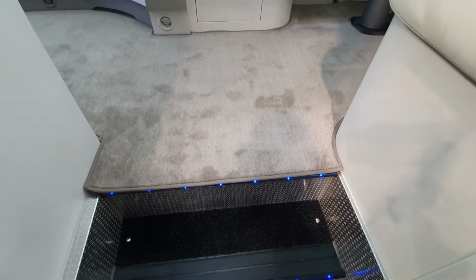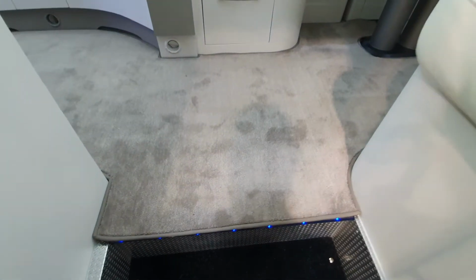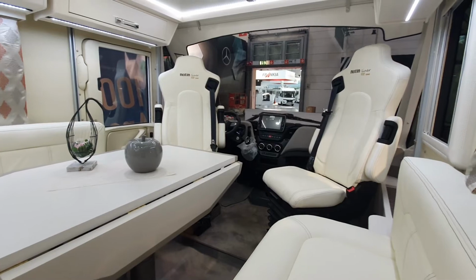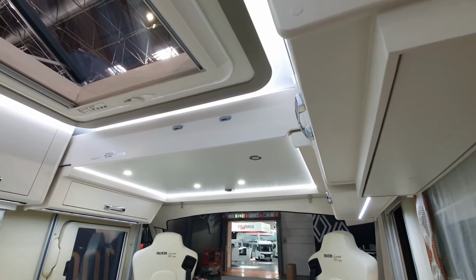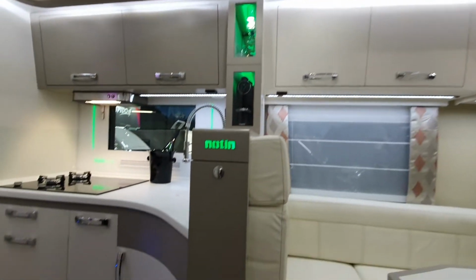Now the carpet, as always, has been put down here to protect this during the event, but as you can tell, there is a double floor in there. Iveco base, and we've got there one of the beds, and let's just walk down to the back.